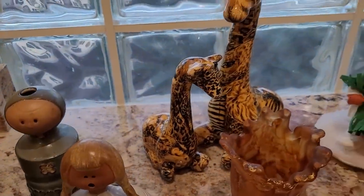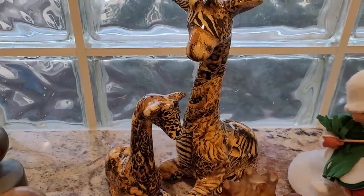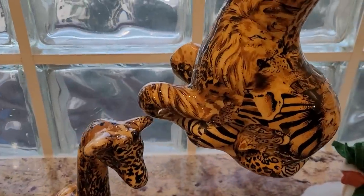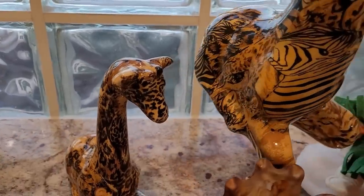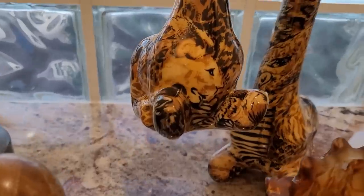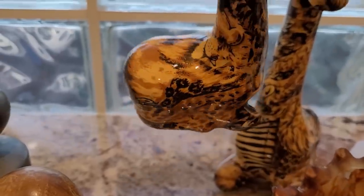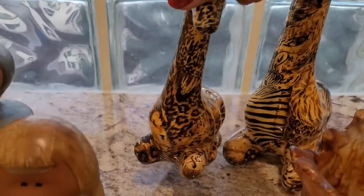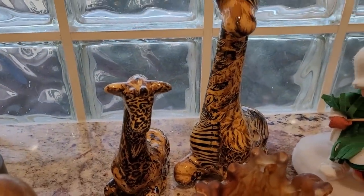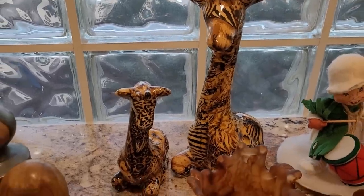At the back here, one of my favorite things to sell, and they sell very, very well for me, are these ceramic safari giraffes. This one is lovely. It's got a big lion face on the mama's chest there and a zebra on the other side. The baby has a lion on its chest too. Really, really super pair. I paid $25 for them, and I am going to ask between $65 and $75 for the pair.